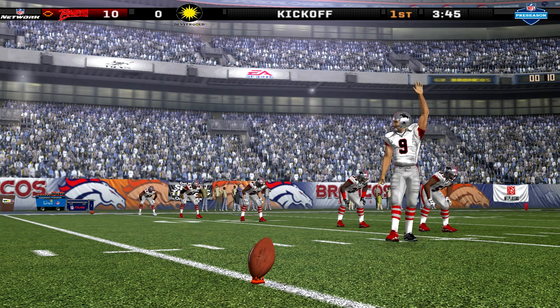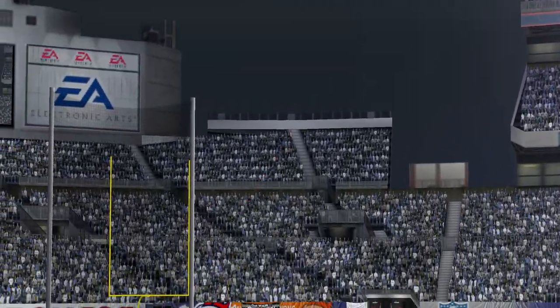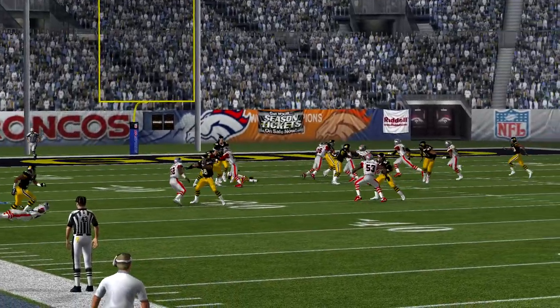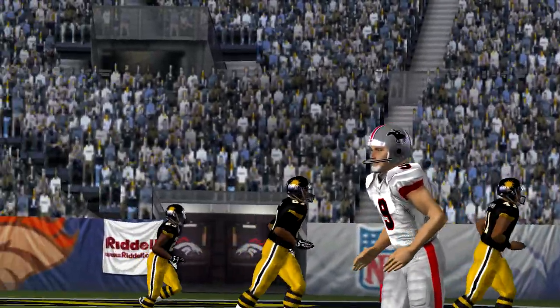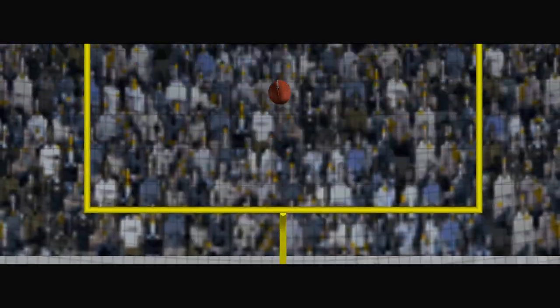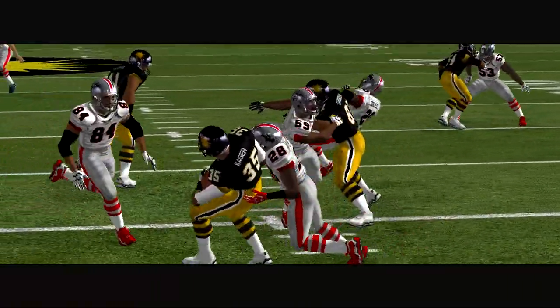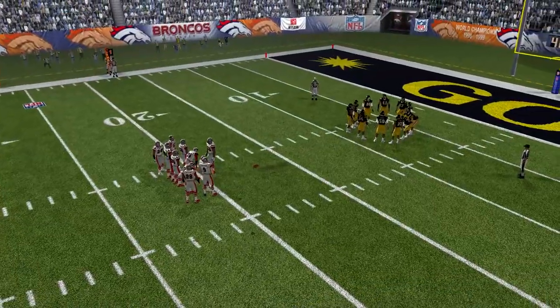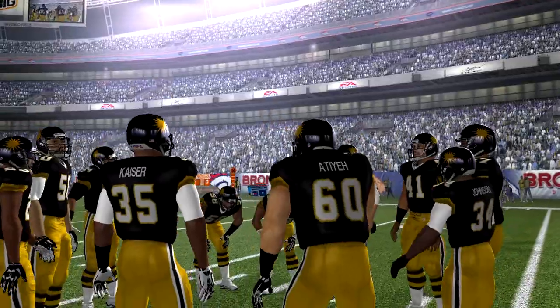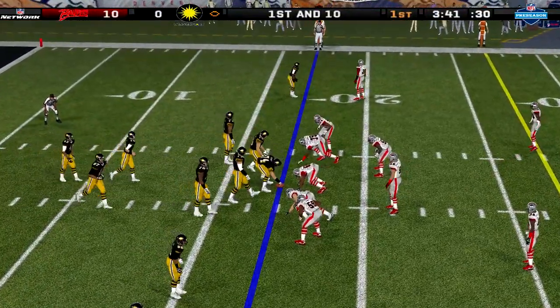Number 9 is back and ready to put this one in the air. Nice distance. From the 2. Let's see how effective they can be with their first drive of the game. On the return. They'll start the drive at the 17-yard line. First and 10.